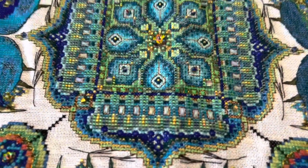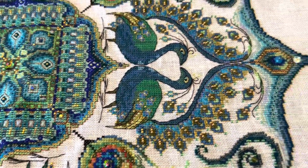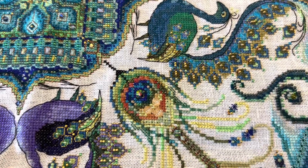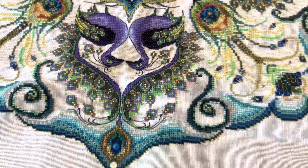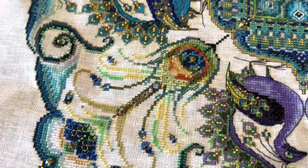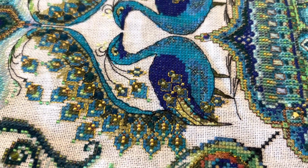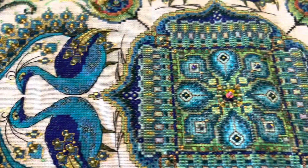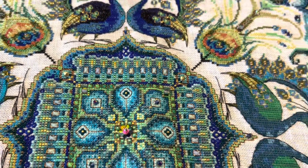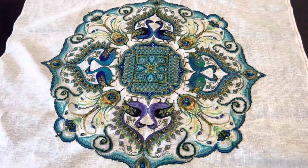This piece has so many beads. Look at all those gorgeous blues and greens and yellows and purple beads. I just love these tails. This was such a joy to stitch. I enjoyed it all. I did not have to struggle through anything with this piece. It's just gorgeous. I love the peacock tails. They are just so pretty. She uses this in quite a few of her designs for the centerpiece. This was just such a joy to stitch.